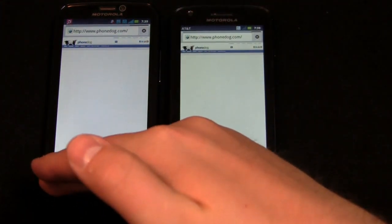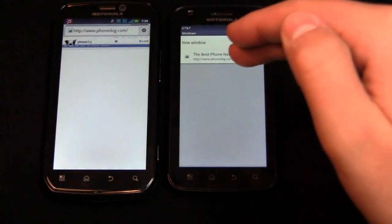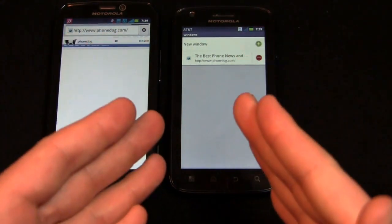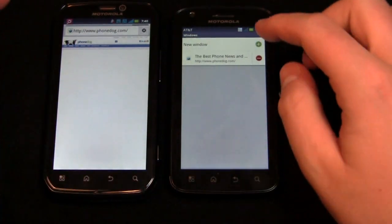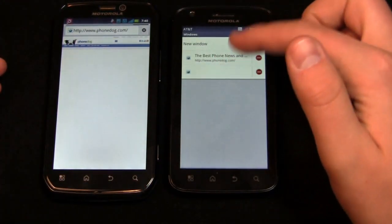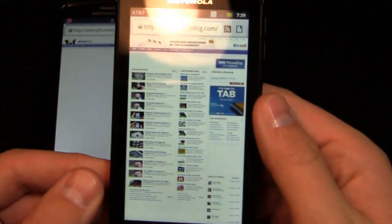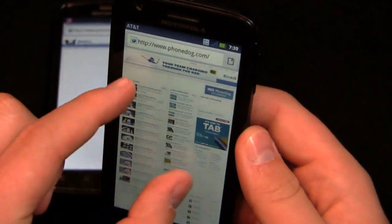What I'll show you while this one's loading, let's let it take its sweet time. We'll go over here to Windows, for example, and you can see that unlike HTC Sense, unlike TouchWiz, there's no physical preview of the page. So it doesn't show me where I left off on PhoneDog. It just shows me the text, the header, and then shows me PhoneDog. So if I open up a second window, for example, and then go back, it just shows text. It doesn't show pictures. It's one of those minor things, but still I happen to like that on Sense and on TouchWiz. This is more stock Android in regards to that.